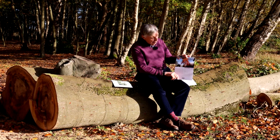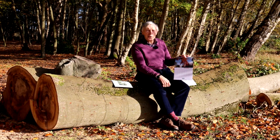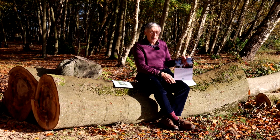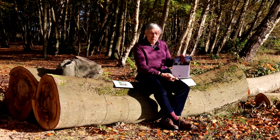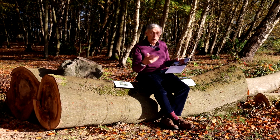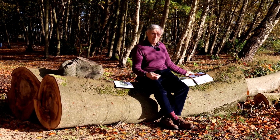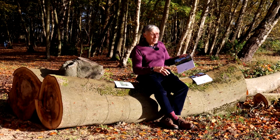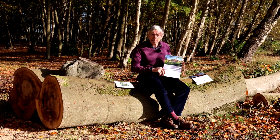Here I am. Here's November. The fabulous autumn colour of the beech. And the autumn colour here over the last few weeks has been exceptional. We've had people coming from all over to see it because it is that good. And we'll look at things like the lily pond development later and where we're planting Japanese maples.